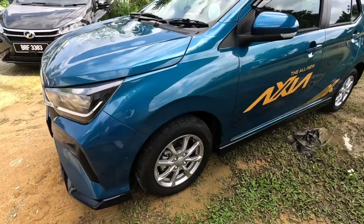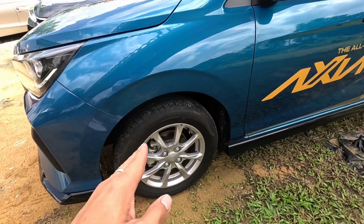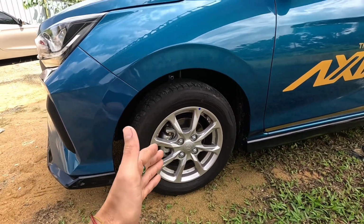And now let's take a look at the wheels. These wheels, I'm not a big fan of, because you get 14-inch even on the highest spec.